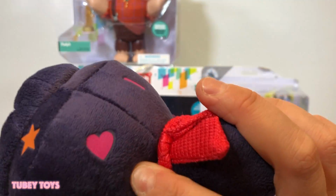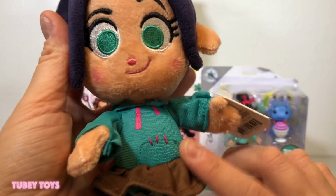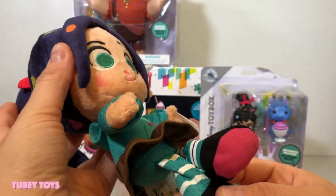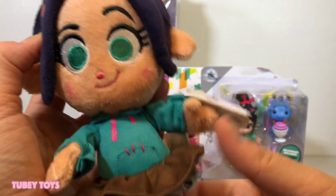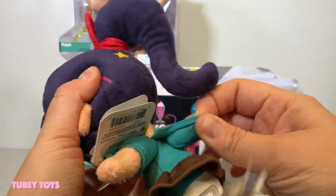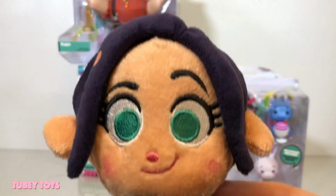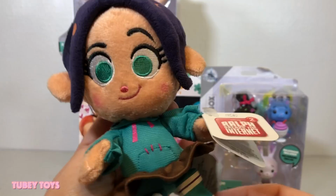She has her candy in her hair, these cute little barrettes, her dress, her outfit, her signature hoodie with her brown skirt and her candy striped stockings. So super cute. Adorable. And I like the little hoodie. That's a nice touch. Even though this hoodie's kind of small, you won't be able to get it around her head anyway. But she is adorable and she's super soft, and you can grab her on Amazon.